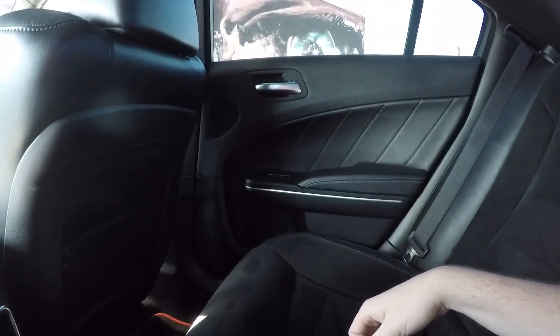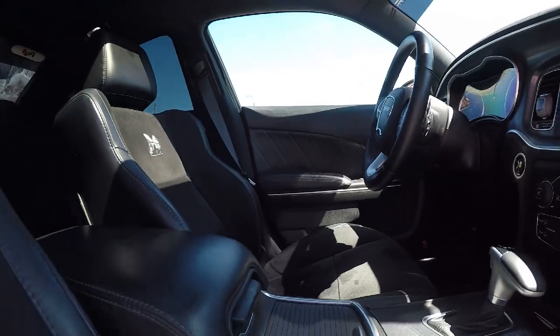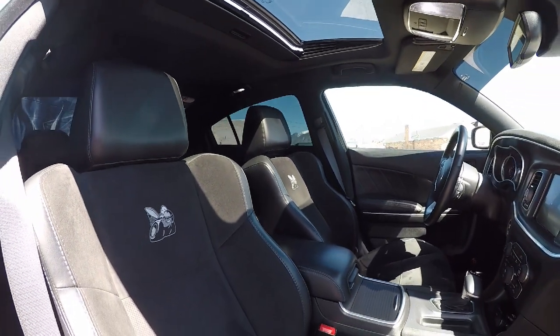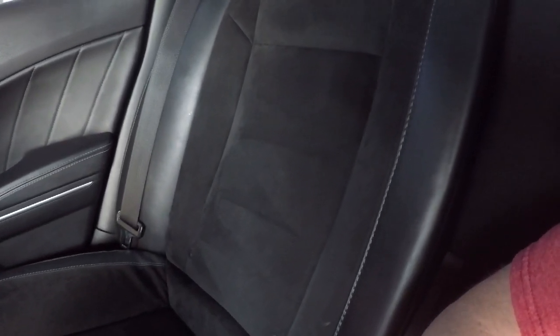All in all, really nice interior. The seats are leather backed, but then they also have this really supportive Alcantara suede-like material in the middle. Around corners it really holds you in the front and in the back. As far as headroom, you can see I'm back here. Again, I'm 6 feet tall, and that is not an issue whatsoever.